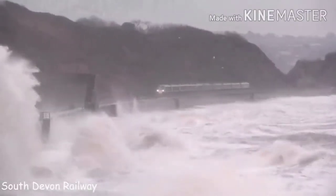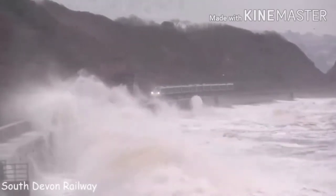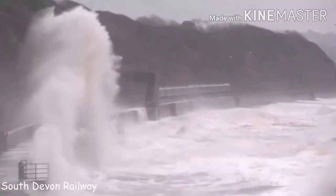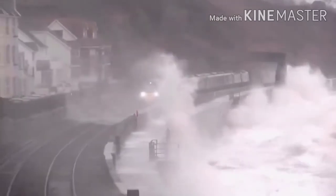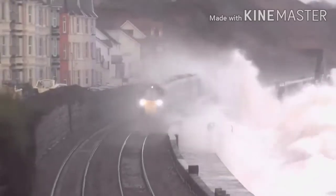The railway line is located in England and runs along the coast of the English Channel. Perhaps this is the most terrifying rail journey in the world. It looks like a train from hell.